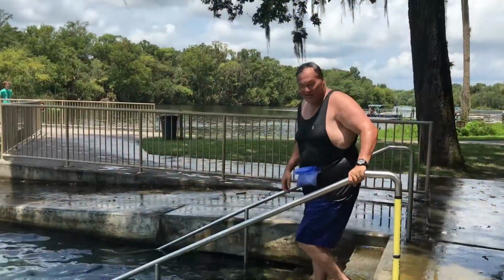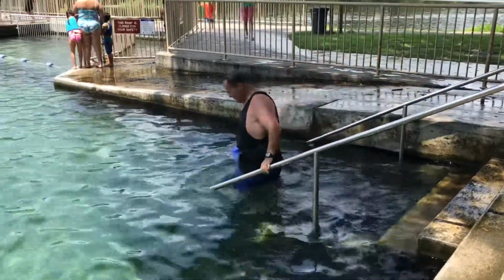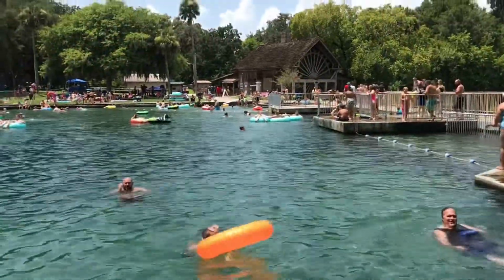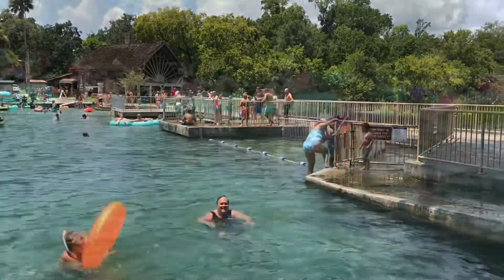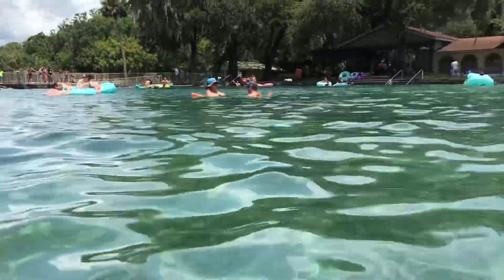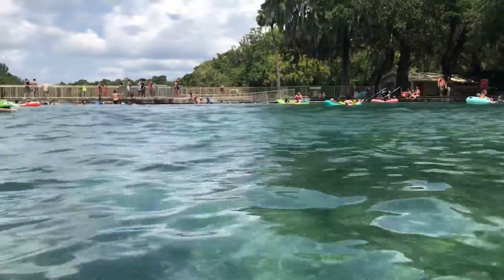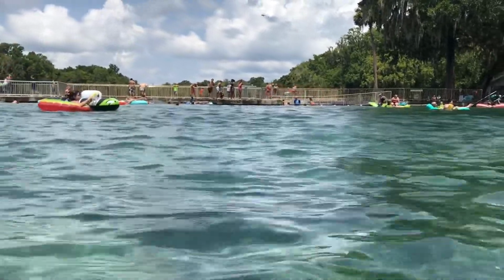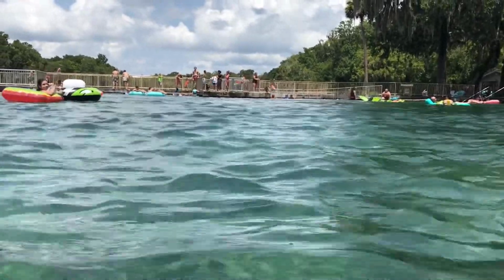Time to go in the water. I'll take the stairs down this time, I'll jump later. Nice and cool and refreshing. Come on in, join us. Which I could stand in. And straight ahead is the diving platform, and below that the spring boil, which we're going to investigate a little bit more closely.